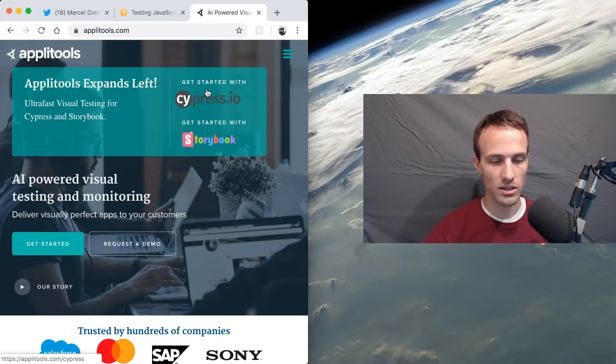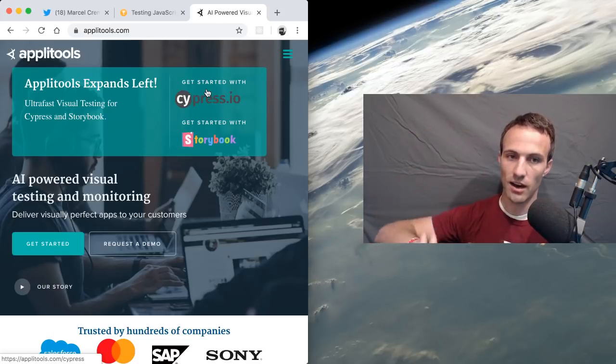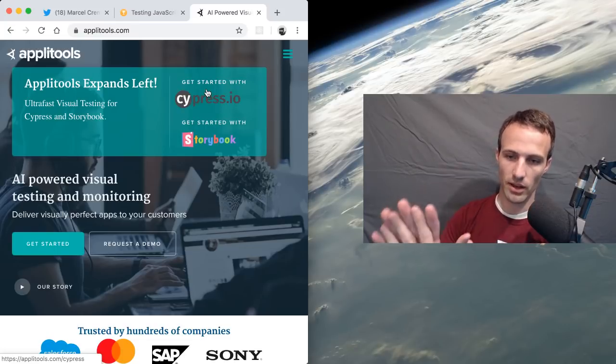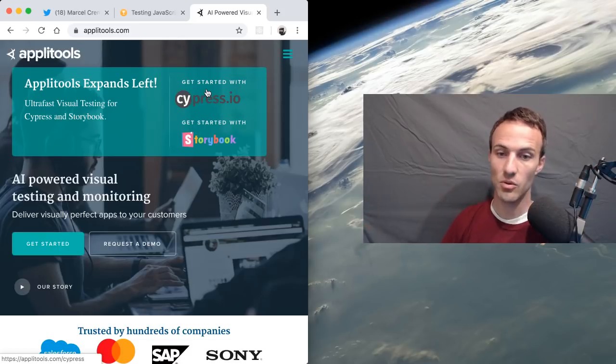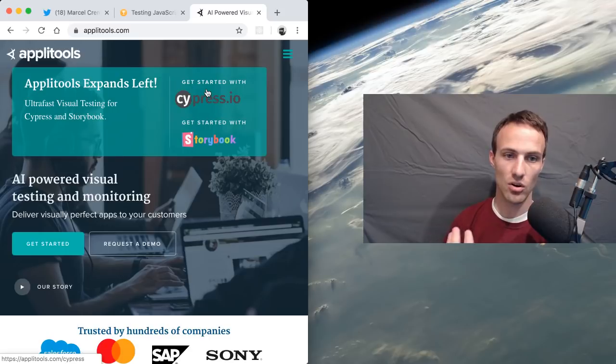But basically, what it does is you set up your application in a state, and it takes a screenshot of it. The way that it works is really cool, but effectively it takes a screenshot, and then the next time you run the test, it'll take a screenshot of that, and then they'll compare the two and see if they're different. So this is not a new thing, it's been around for a long time.